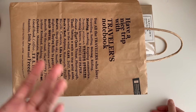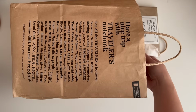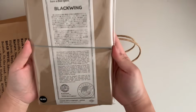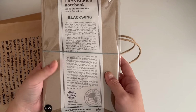Basically, this is what I would have gotten if I went to Japan, but probably a third of it, because let's be honest, I'd probably be a bit more trigger happy. But these are the ones that she got for me. I scored a Blackwing. I'm so glad that they actually have it. I've been eyeing this for so long, but it was really expensive to get.